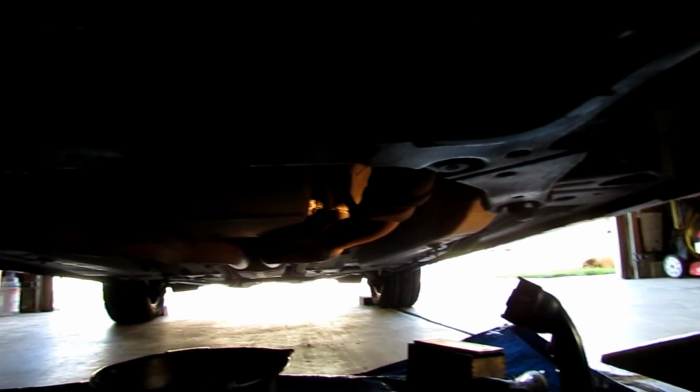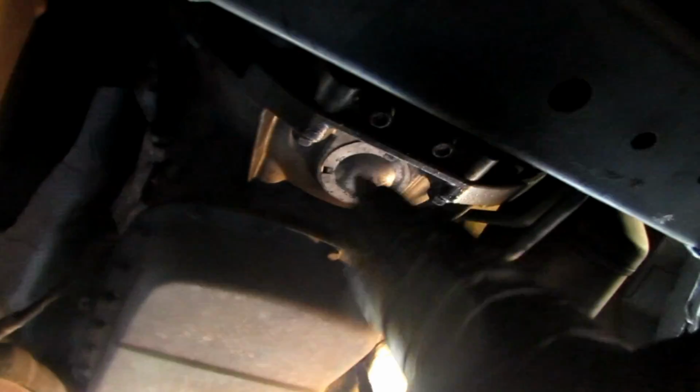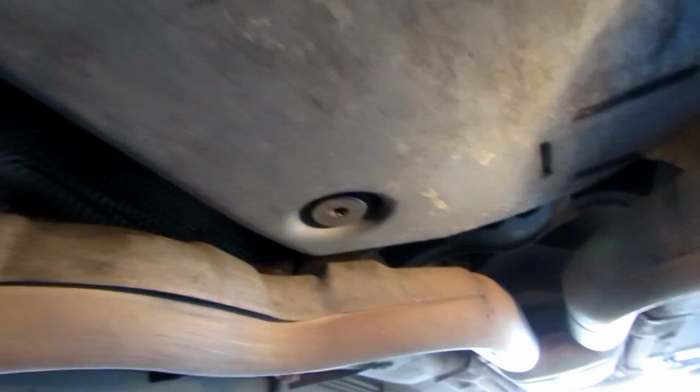Okay, coming up under the car, here's the engine, the bottom of the engine. Here's the oil filter. Here's your transmission. Here's the transmission pan. The transmission pan sits right between your two exhaust pipes. Here's one, here's the other. And here's your drain plug.